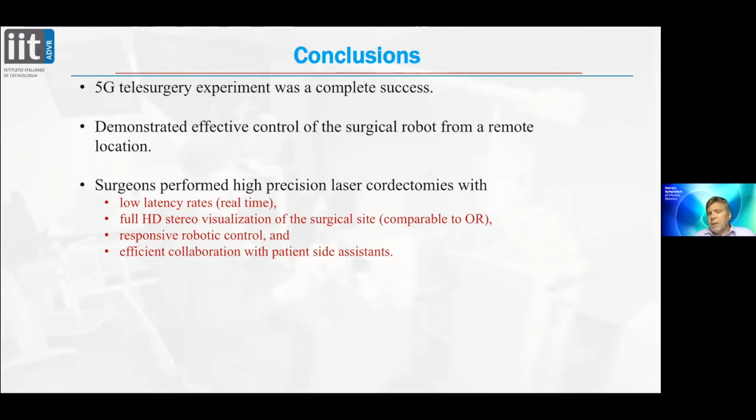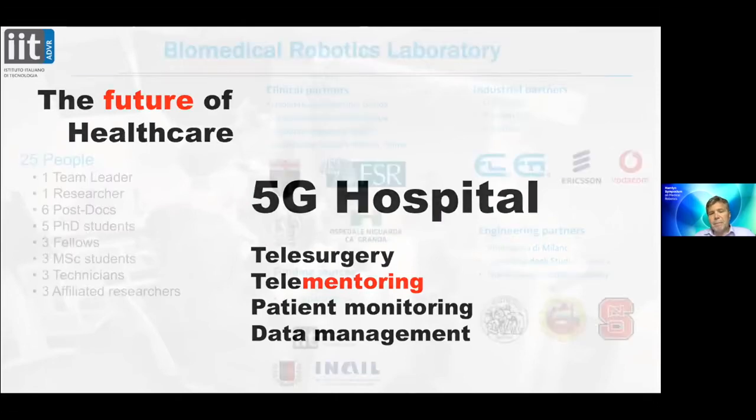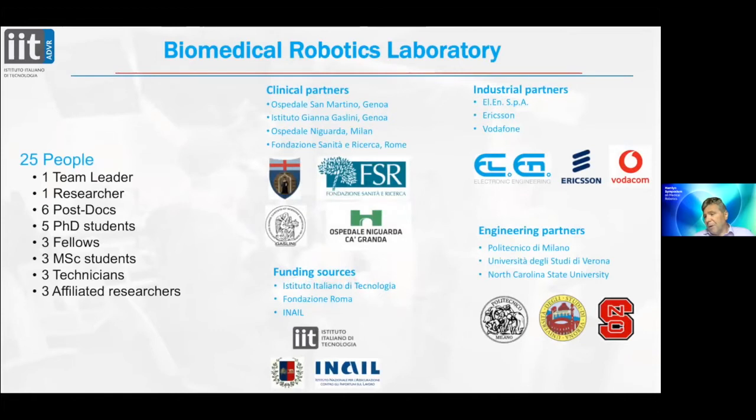As I said, the video conferencing, which is now something we take for granted, in those days was still quite new, but they found it very useful to be able to explain things, to see what was going on, to be able to move the images around, to get the bigger picture of the operating room. So what we're looking for is a future of healthcare, 5G hospitals with telesurgery, telemonitoring, patient monitoring, data engagement, data management. And just to thank all the people in the lab, our clinical partners, our industrial partners, engineering partners, and our funding sources. Thank you very much.